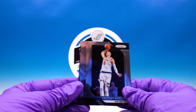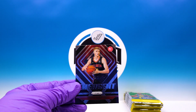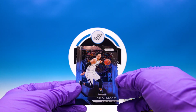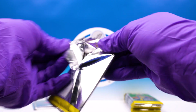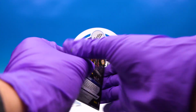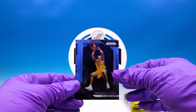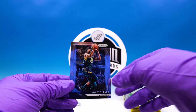So here we go. Porzingis. Trae Young. There we go. Nice start. Kevin Huerter. Emergent. And Dylan Brooks. Pack number two. Tim Duncan. Shaq the Diesel. Lonnie Walker, freshman phenoms. And Miles Turner.